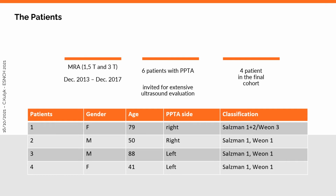We revised all of the MRAs that were performed at our center between December 2013 and 2017, and we identified 6 patients with PPTA, which were then invited for extensive ultrasound evaluation, and in the end, we got 4 patients in our final cohort. So here they are.